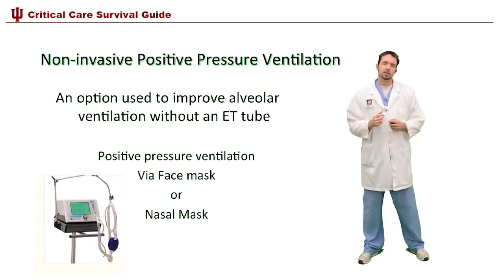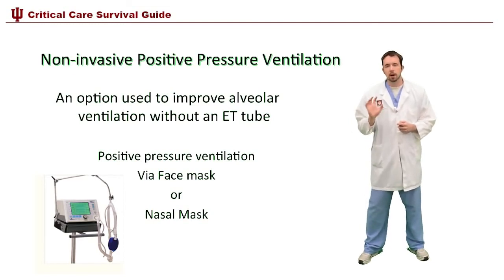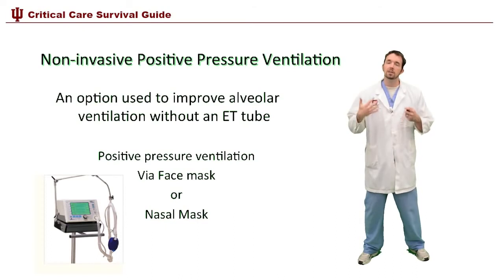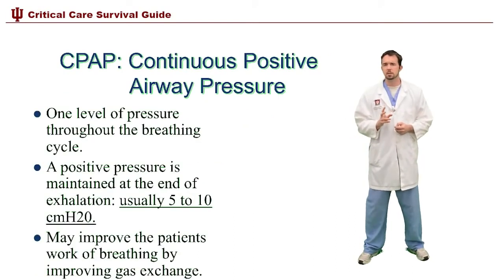We call this type of delivery device non-invasive positive pressure ventilation. Important to note that this is a positive pressure type of mode where we're actually forcing oxygen flow into the patient. So in addition to delivering oxygen, we're also improving ventilation or CO2 exchange. The first type is CPAP.